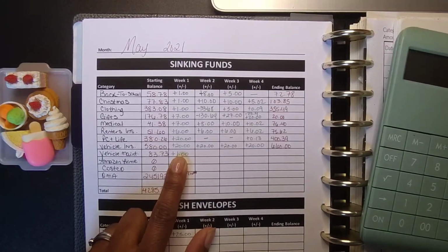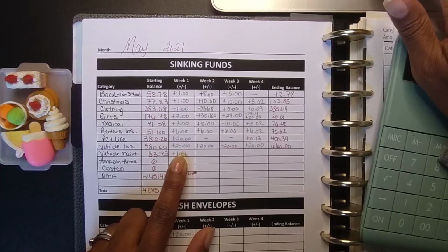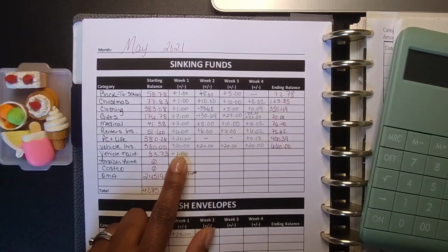Since I'm very careful about our savings, paying your car insurance in full for 6 months is a big game changer. Trust me, as an insurance agent, I can tell you, you save a lot of money when you pay it in full one time. And then if there's an accident, God forbid, or something like that, and you've paid in full, you don't have to worry about, oh, my payment was late this month.